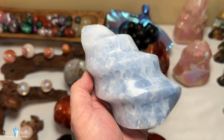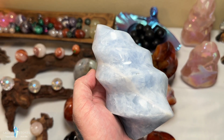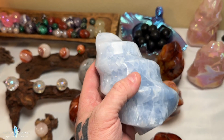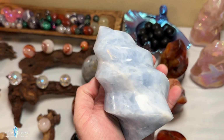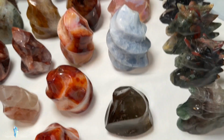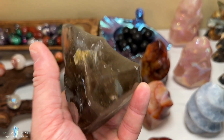This is a really pretty blue calcite flame, guys. I love the shape of this one. There's all kinds of different ways that you can create a flame carving. This one kind of looks like a soft serve ice cream. I love it. Beautiful piece of blue calcite, guys. So we get into a couple of smoky quartz ones now. So this has got a bunch of rainbows all through it. It's a darker smoky quartz.